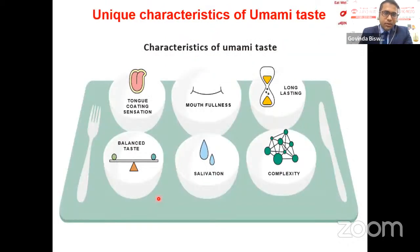So finally, what are the key characteristics of umami taste? The first one, it gives a long-lasting taste. It gives mouthfulness in our tongue. It gives a coating sensation across our tongue. It helps to maintain balanced taste and also causes salivation when we eat any food which is rich in umami. And it is complex in nature.